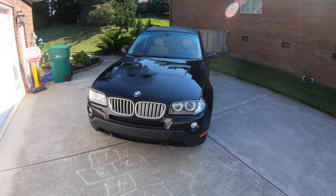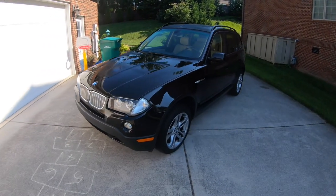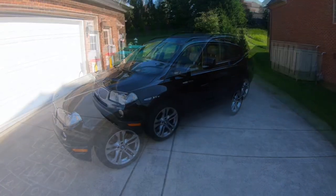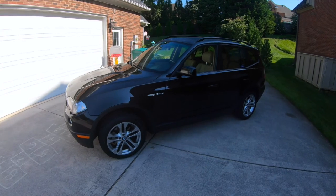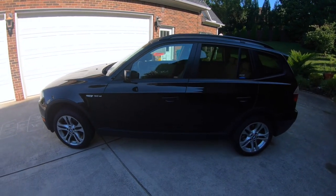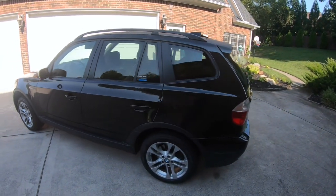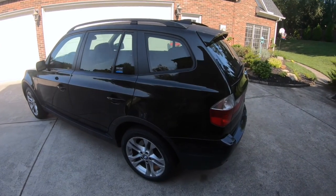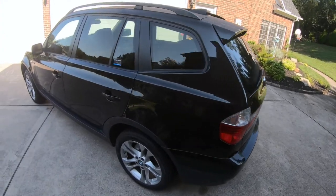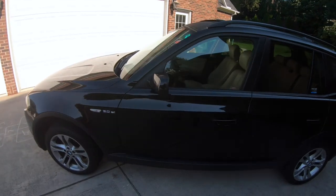This particular car is based on the BMW 3 Series platform, the E46. Okay, let's talk about the looks of this car. All right, guys, so when it comes to designing SUVs, there's basically two ways that you can go. You can go with a boxy shape, which is what you see here with the BMW X3, or you can go with really one of those softer lines, almost minivan looking type of a shape.